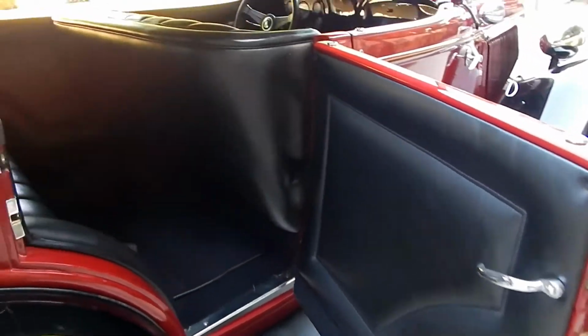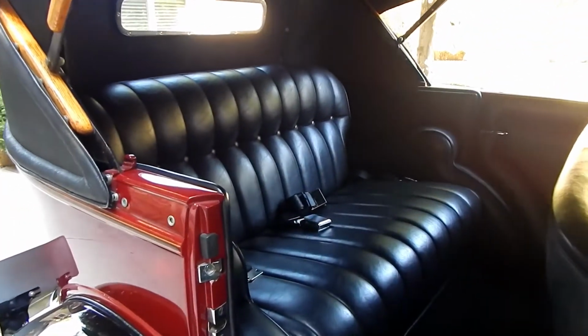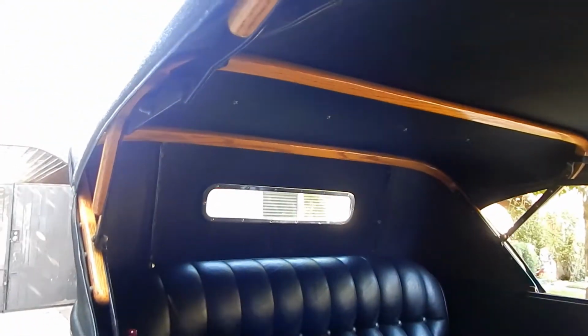We're actually using the lift at a shop where the gentleman that works on it is very well known in building street rods. Back seat here, look at all that room. It has seat belts front and rear, so you can put passengers in this baby and take them for a safe ride.